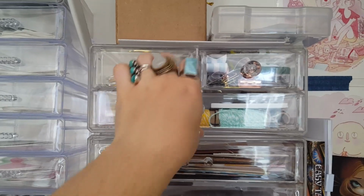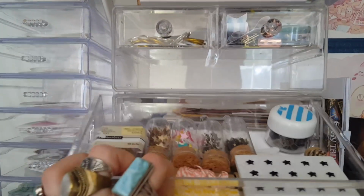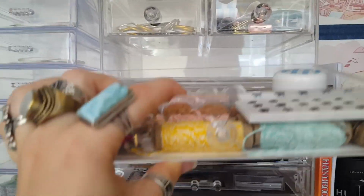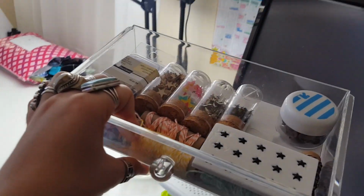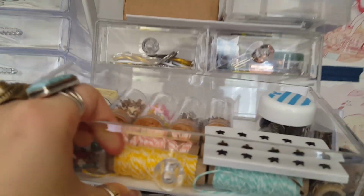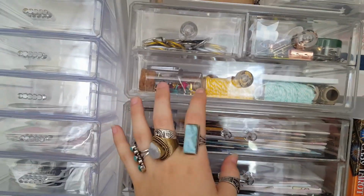One thing that's really useful about drawers, I like buying drawers that you can take out. So if I need twine or brads, which is what is in this drawer, I can stand up from my desk, take this over here, set it down on my desk, work with it, and then I'll have like a billion of them stacked up on my desk. And once my journaling session or project is over, I can bring it back over and put it back there. So that's kind of how I use those.